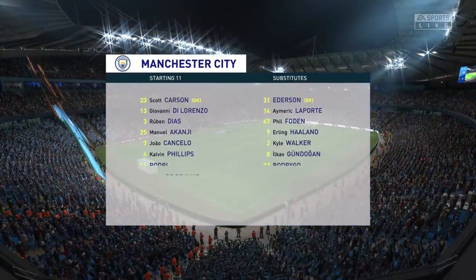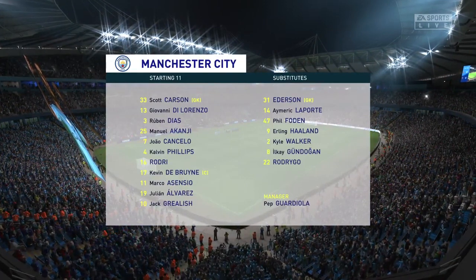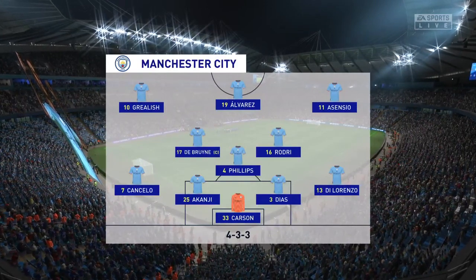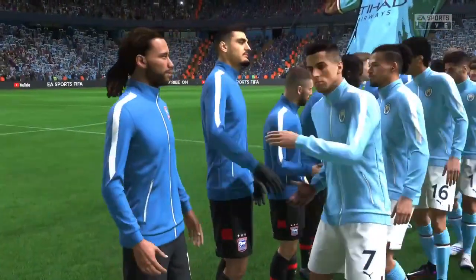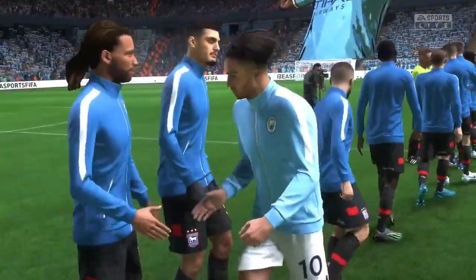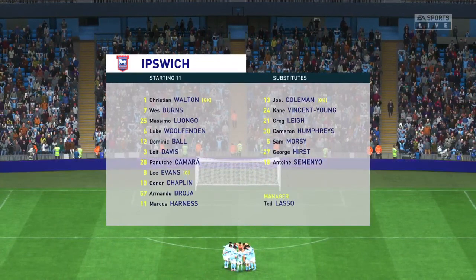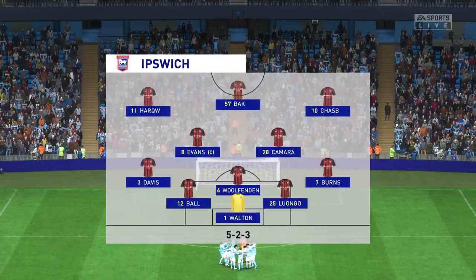And a look at the starting 11 for Manchester City. Kevin De Bruyne plays with Rodri in central midfield, and they line up with just the one striker looking to do a bit of damage. Ipswich Town starting 11. Well, they're playing with a 5-2-3, as we can see it here. But I think at times we'll see one of the centre-backs stepping forward into midfield just to make sure they don't get outnumbered in that central area.